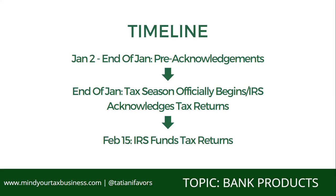So, okay, February 15th, the IRS starts to fund tax returns, but the bank products will allow one to get a percentage or all of their refund up front. The end of January is when tax season officially begins. That means that the IRS acknowledges the tax returns. What acknowledges means is people can now e-file tax returns to the IRS, and they will be in the pool of IRS to check and to confirm and to approve said refunds, liabilities, things of that nature. That typically begins at the end of January. This year, it is the 29th, but each year it's a slightly different day, but it's usually always after the MLK Jr. holiday. Okay, that's when the IRS officially begins to acknowledge tax returns.